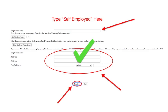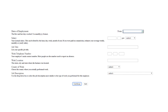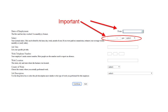I hesitate to give any advice on this page because it simply is not designed for self-employment applicants. What you do want to do is make sure you correctly estimate the amount of money that you made in that time period because this will be used to estimate benefits. And I recommend that you have some sort of paperwork to back this number up, whether it's prior tax returns, 1099s, or a very detailed and specific bank transaction log.